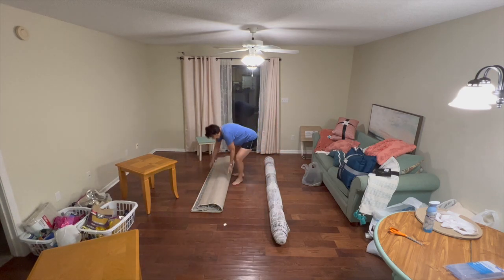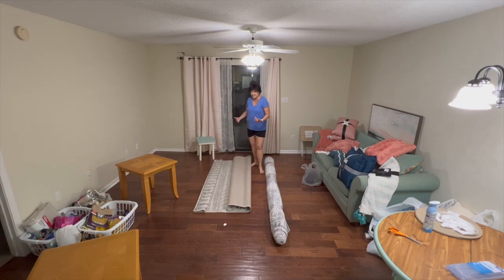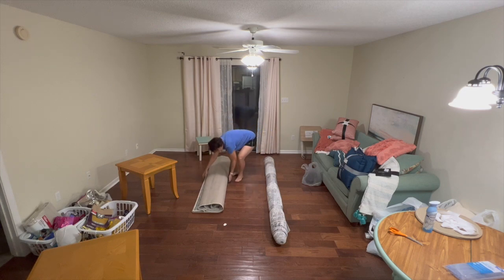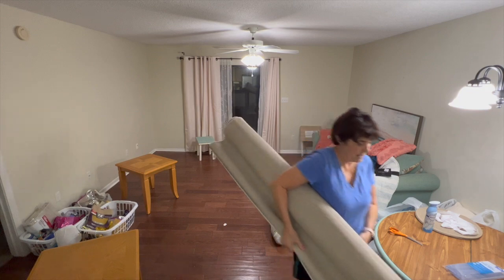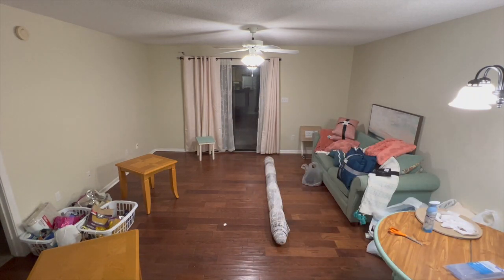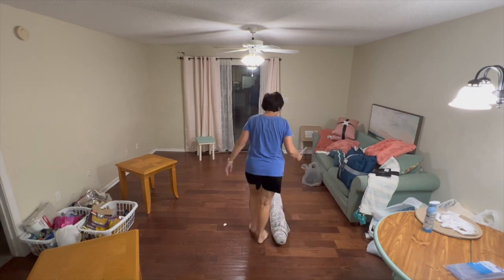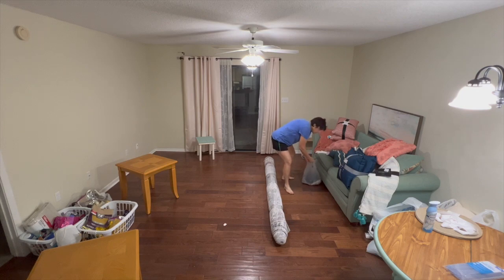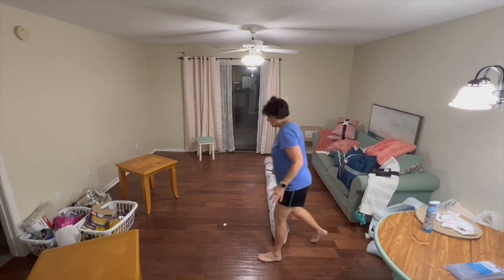This is the rug I had. It's too small, and it was also kind of dull. So when I went back to Ross's today, I found this one. I think I'm gonna like it better. I'll take this one back, and I think we're gonna like this one much better. I feel like all I do is just shift around stuff.